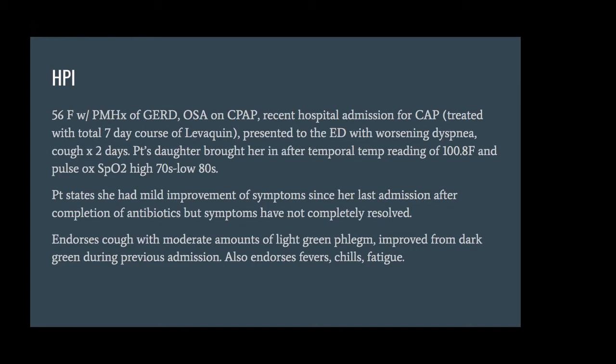Of the ones that were listed there, because of the saturation in the high 70s, low 80s, COVID will be high up. Other things that can also cause fever and low saturation, especially in the case of a recent admission for pneumonia and despite the 7-day course, not adequately treated with antibiotics, could be an abscess or empyema. Thank you so much. That's fantastic.